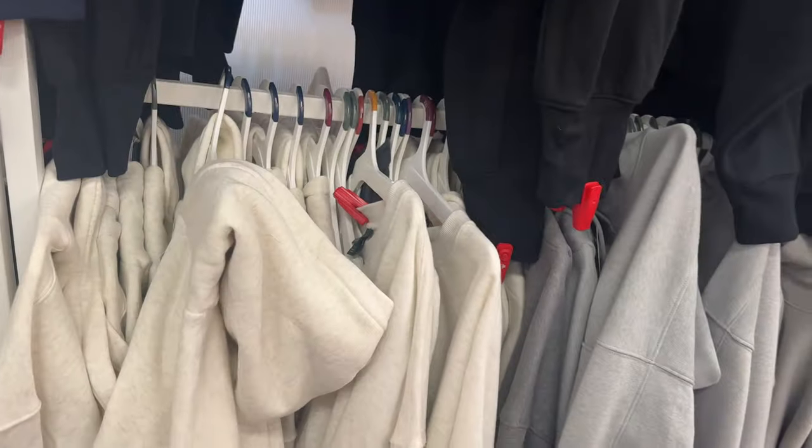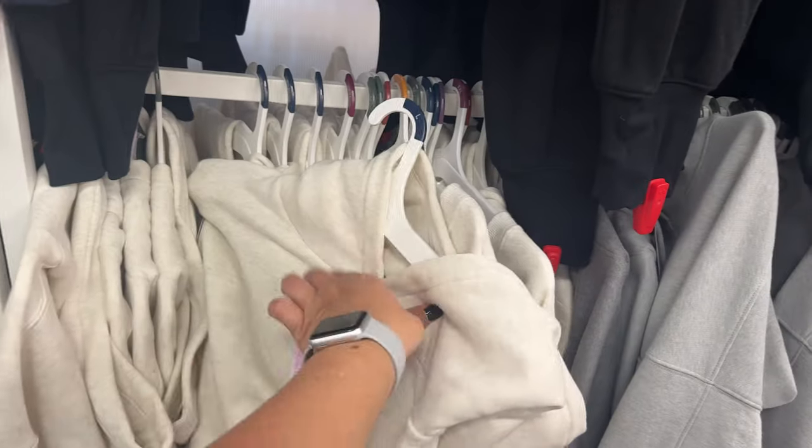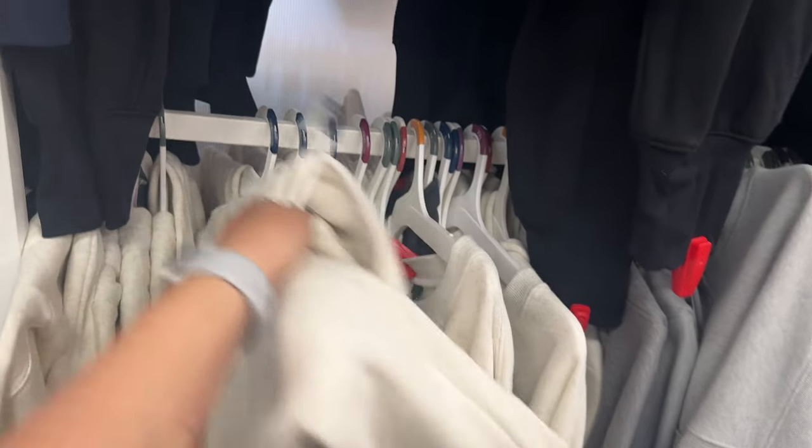But they also have some hoodies here. Uh-oh, the hoodies are 28. And then they have some sweatshirts for 20. What colors do they have? So they have the nude color, the seafoam green. I don't know, it's not picking up on camera very well.